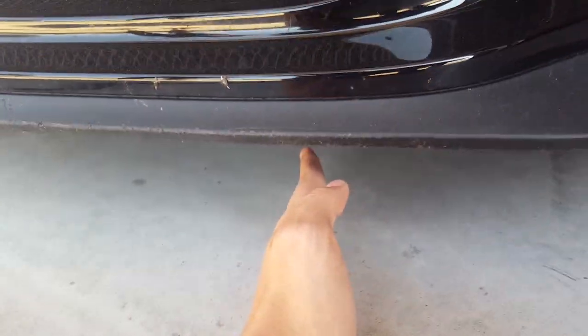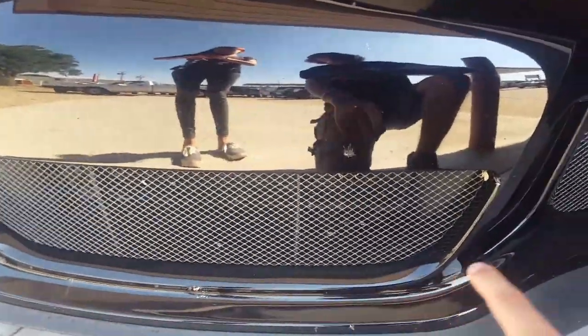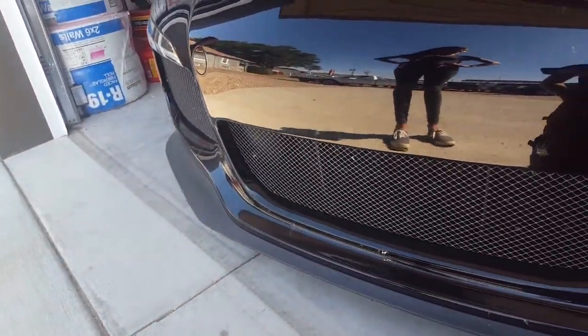Just look how incredibly low to the ground this is. It's basically one hand length. But this one is actually for cooling, as well as this one up here. But these side ones actually go to brakes, to cool down brakes. So if you come back here, you may be able to see, yep, right there, the vent for the brakes. See that?